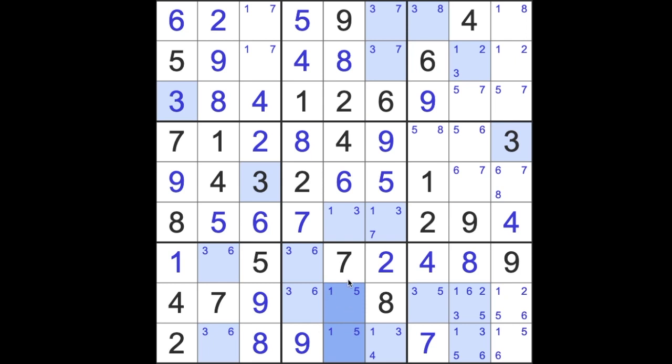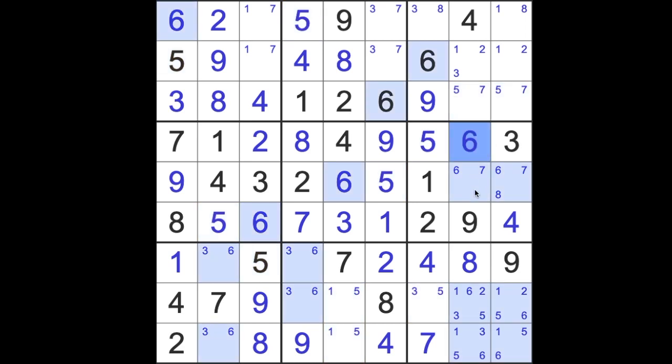That will give us just one or five, so this will have to be a three now. Last square to fill in here is a one. This can't be a 1. It also can't be a 3. And therefore, 4 is all that's left. Right. Chop, chop. 8 here gives us a 5 and a 6 in that square then.